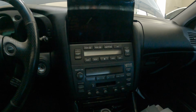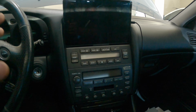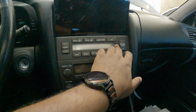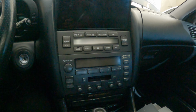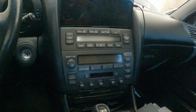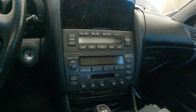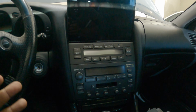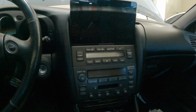But anyway, this is my center control stack. A lot of times in these cars, you'll see where this display will just stop showing numbers. Mine hasn't done that. I'm kind of thinking that it has been replaced at some point, but I'm honestly not sure. But that's something that you want to keep in mind too, just dealing with older vehicles, you run into stuff like that.